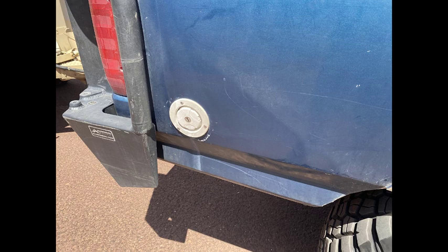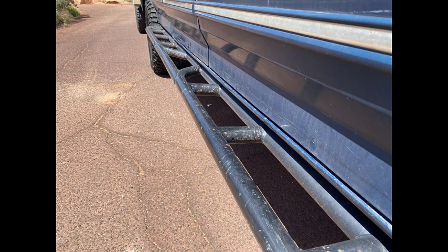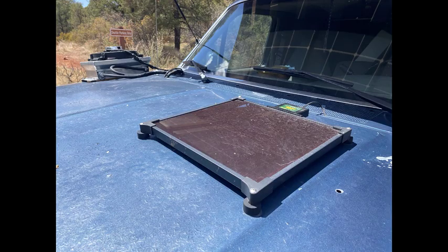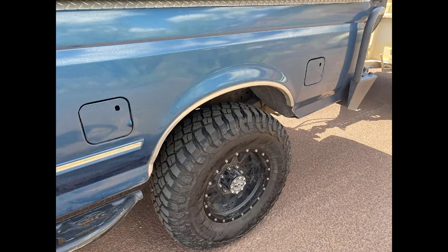This is the water fill, 17-gallon water tank fill. Quick disconnect sway bar front and rear. BFG Baja 37x12.5s. Those are 1.5 years old, so they're relatively new, but they're the most expensive Baja tires. Really awesome tires. Commercial 18-inch heavyweight aluminum rims, 15-gallon propane tank underneath, 17-gallon water tank underneath. This is a solar charger for the 2 front engine batteries.